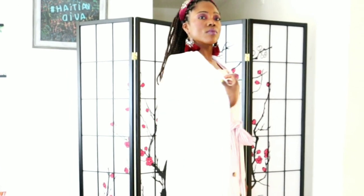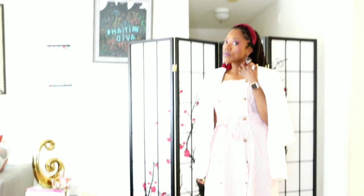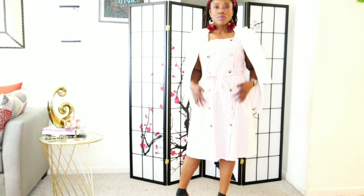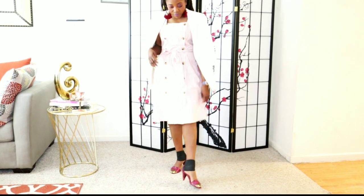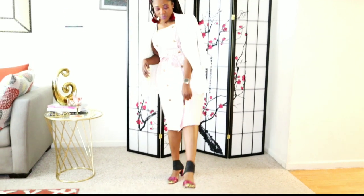And this right here, honey, I call it bougie, okay? The headband is from Burlington. The earrings also from Burlington. The dress, I purchased it. It's an old dress that I have. The blazer is thrifted, and it's Express, but I thrifted it for $9.99. Nice, a beautiful dress from Ross that I purchased. And those sandals are also thrifted for $7.99.